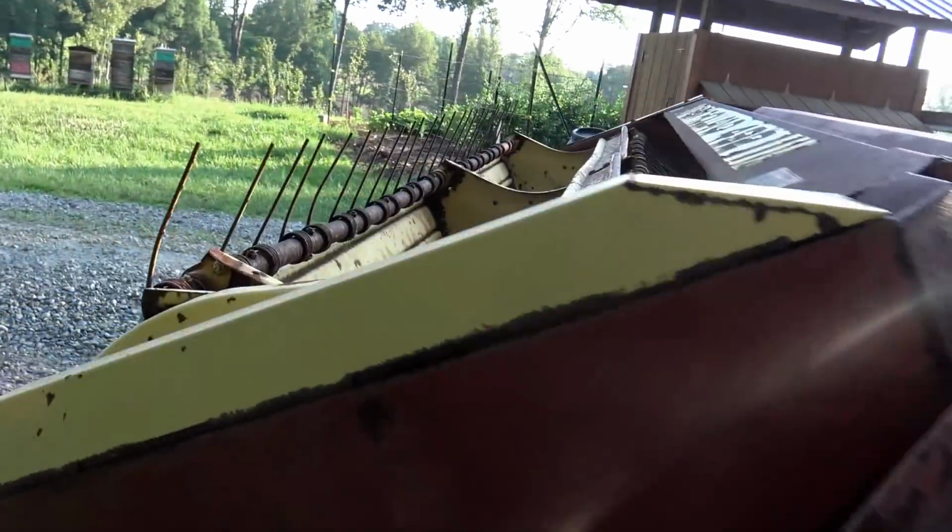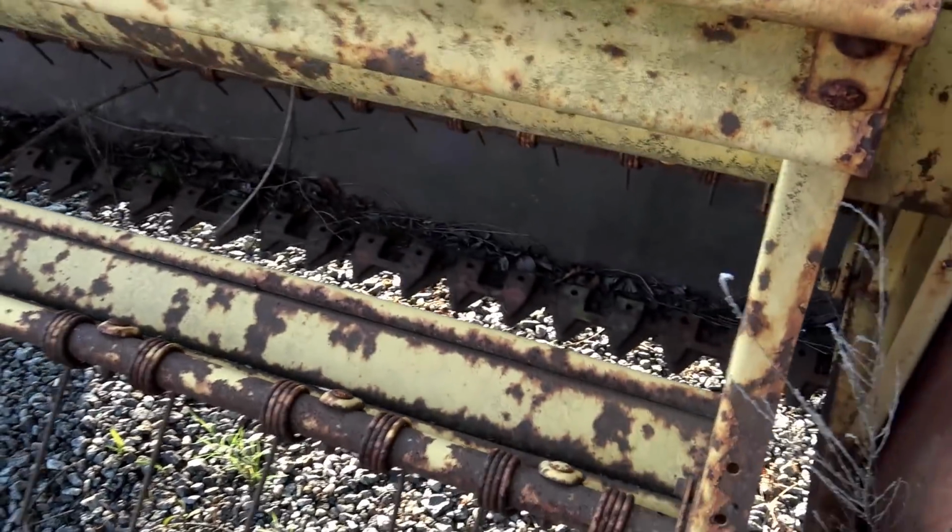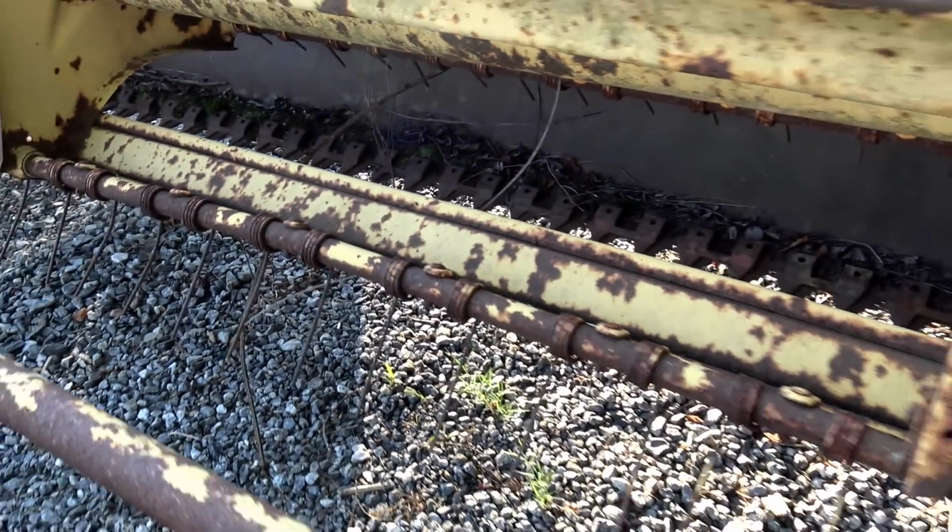So it's a little bit worn, but it's just been sitting out in the weather. The cutter bar looks good on it. Everything looks pretty good on it. So who knows?